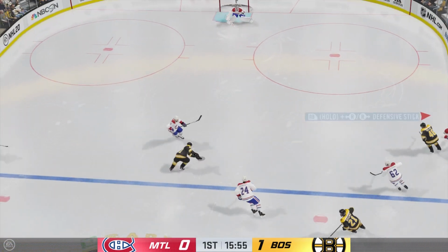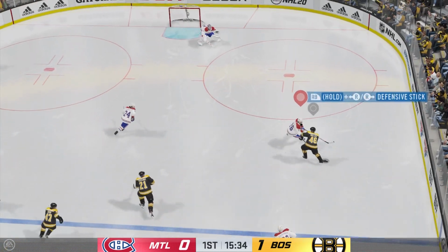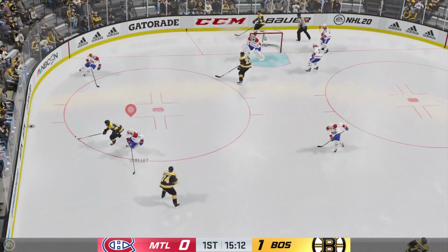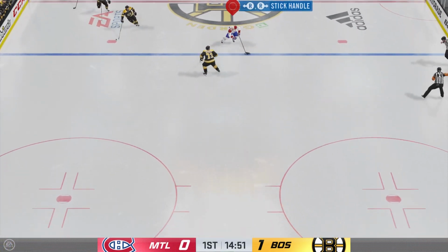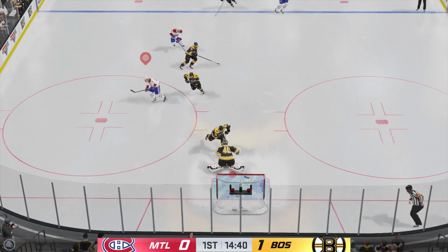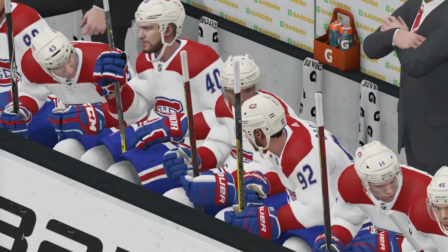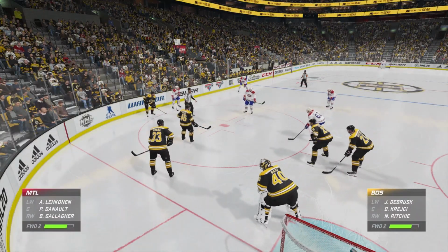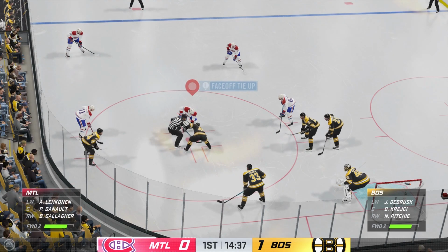Feeds it to Krejci. Montreal's looking to break out of their own end. The Bruins pick up the puck here in the neutral zone. Quick feed down low. Picked up along the boards by Krug, and he gains the zone here. Hammers the shot! What a save! He'll probably feel that one tomorrow. We haven't even hit the midway mark of the period. We've got a 1-0 hockey game thus far.